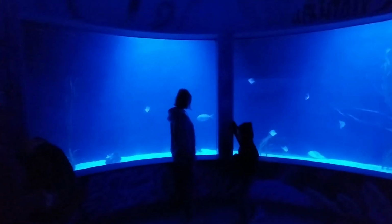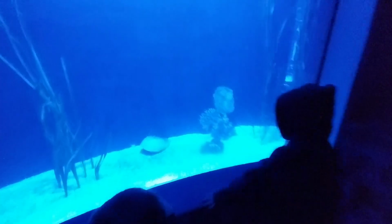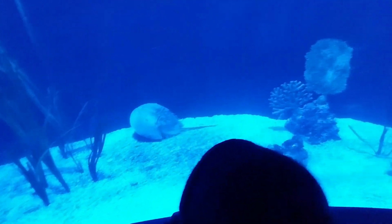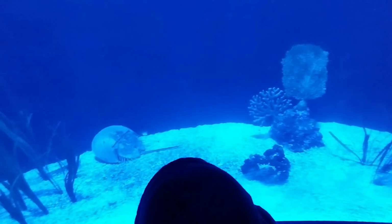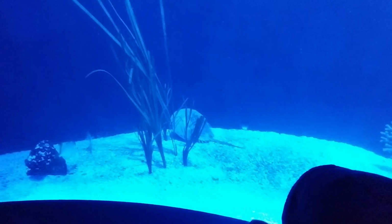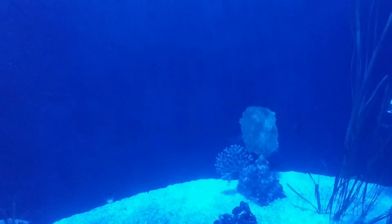Look at that. This is cool. What do you think, David? Ooh, it's a crab. A horseshoe crab. That's awesome. It has a tail on. I know. Isn't that cool? The horseshoe crab. Can it actually sting you? Where's the tail?